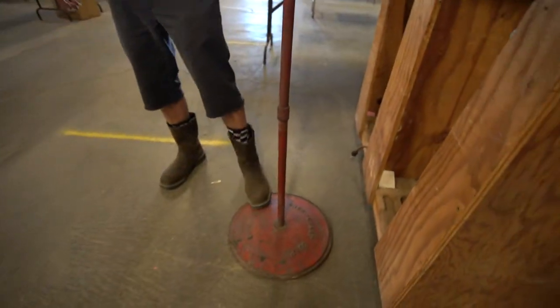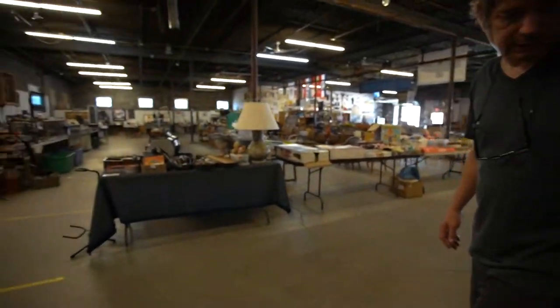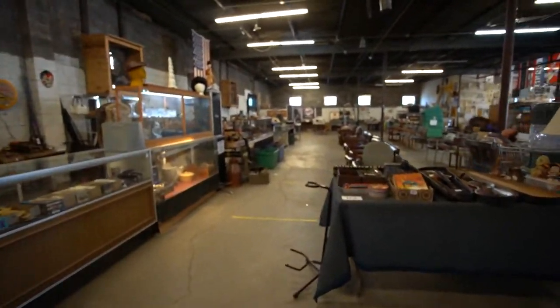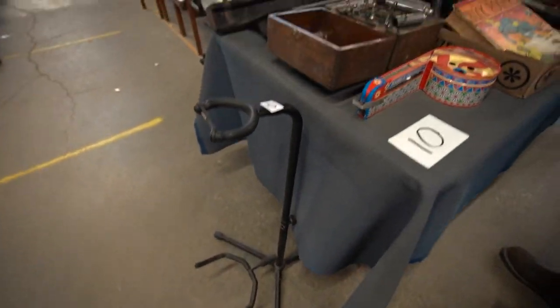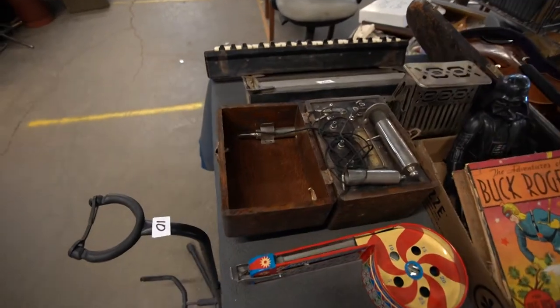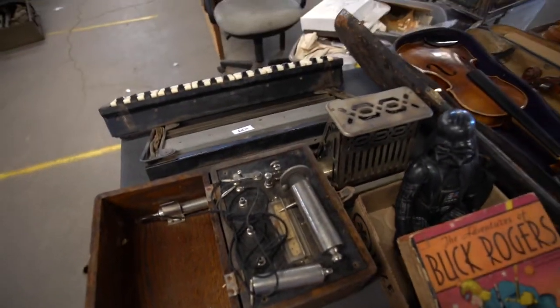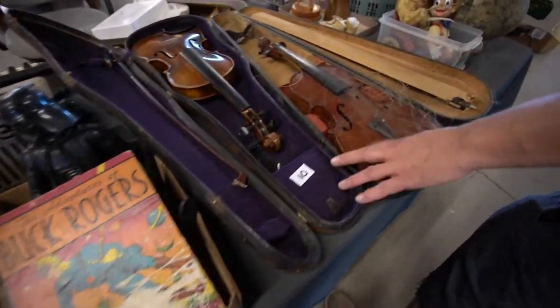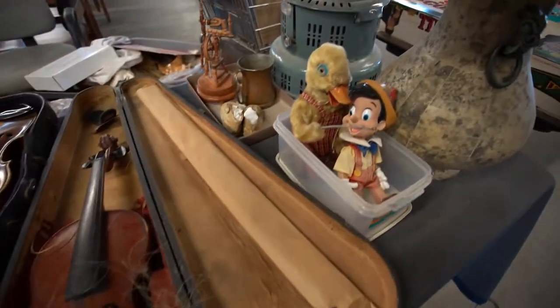So this is kind of cool. Probably would have been out front of a gas station or something, maybe, with a sign on it. And then you get over here, looks like maybe some medical quackery stuff. And these, I don't know, you could do well with those. Violins.